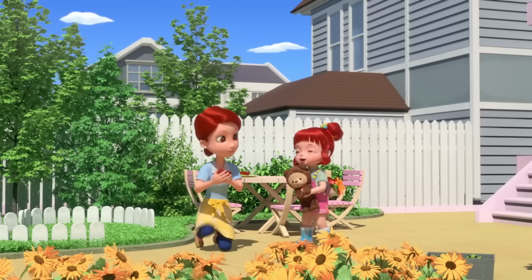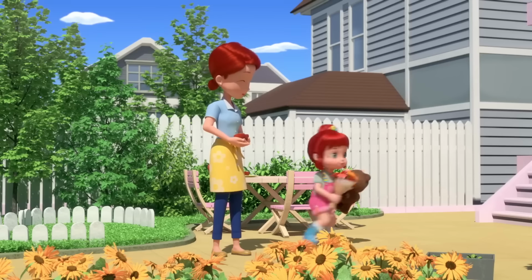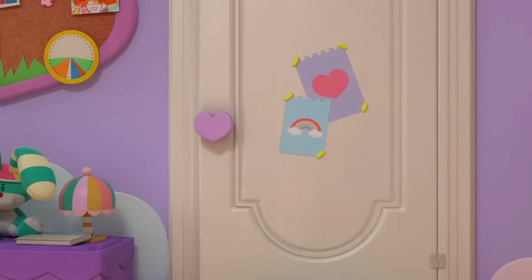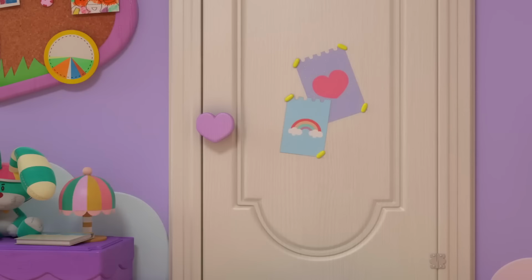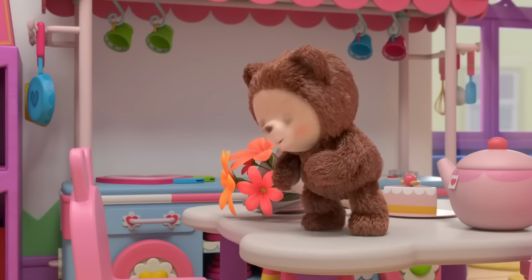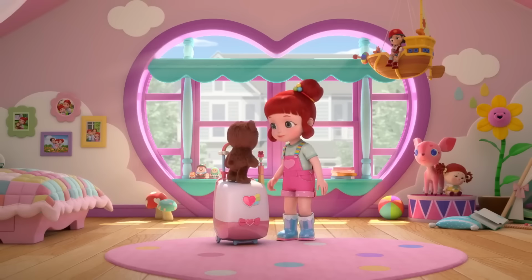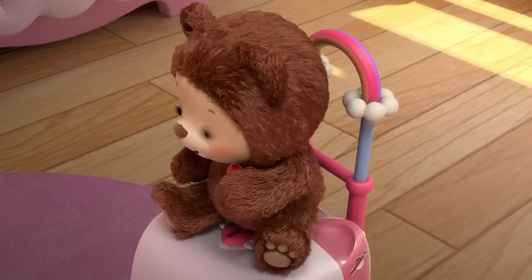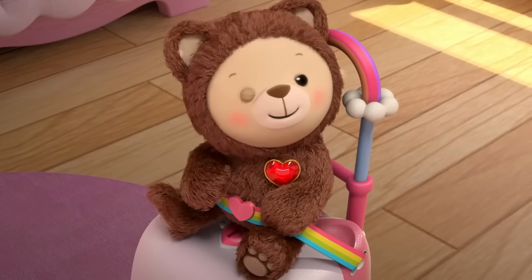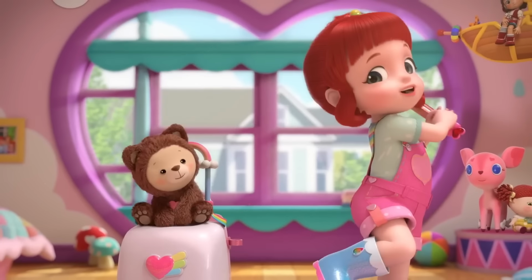May I go inside, Mom? I like to give the bees a little space. Of course, sweetie. Looks like they need our help in Rainbow Village. Buckle up, Choco. Rainbow Village, here we come.